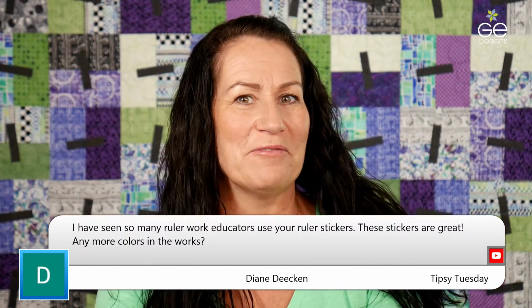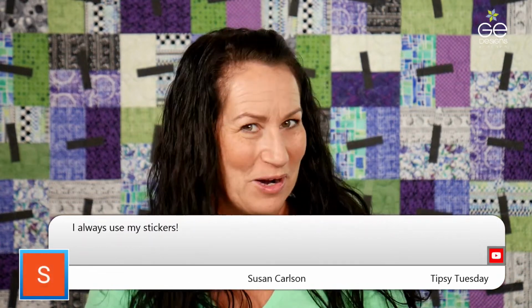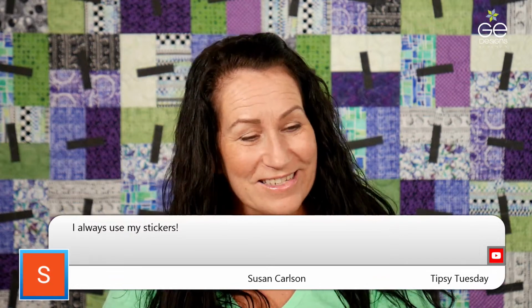You know, that's always fun for me to think about. Do we need more colors? I like colors. No, and like I said, somebody said if you do ruler work on long arm, stickers are great. One of my good friends that teaches long arm quilting and free motion quilting uses it all the time. Julie teaches piano. She uses them on her piano. I love it. And also the organizing stickers.